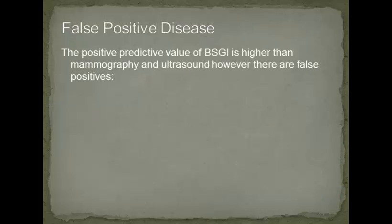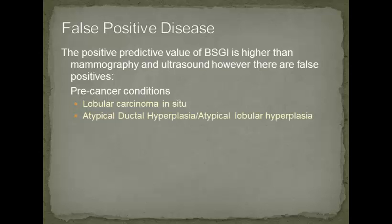It is, like all of these technologies, not entirely foolproof. The positive predictive value of this technology is about 60 to 70%, which I'll remind you is about twice that of mammography and ultrasound combined. But there are some false positives, particularly some precancerous conditions like lobular carcinoma in situ and atypical ductal hyperplasias and atypical lobular hyperplasias. Some benign conditions can also be false positive at times, mastitis, fat necrosis, and sometimes fibroadenomas.